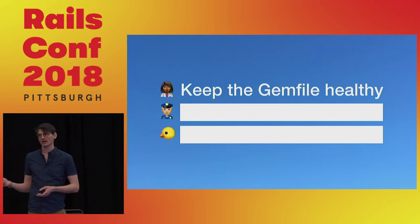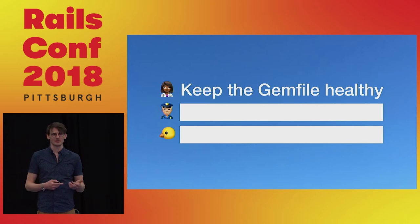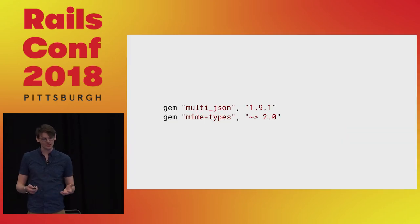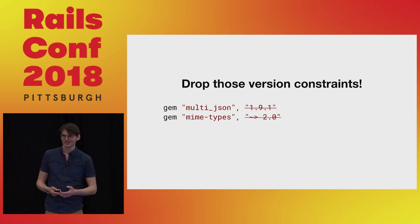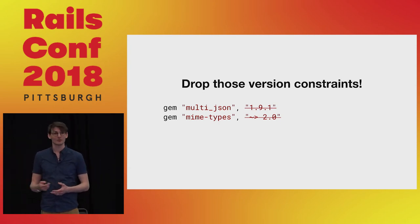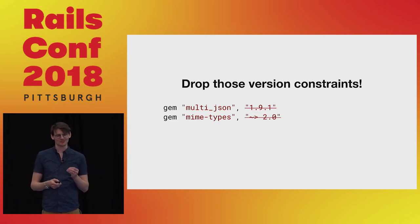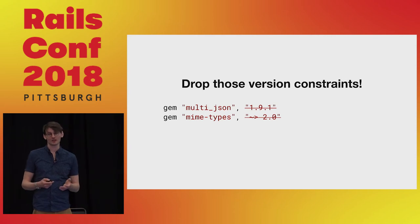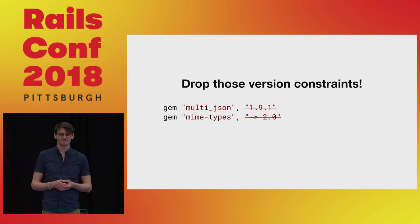If we go back to that rigid Gemfile from earlier, there are a couple things we can do to make it easier to work with. The first thing to do is to drop version constraints. There are reasons that you might want a version constraint, but make sure that you have truly a good reason for it, and if it's a specific reason that you can get rid of, do so. If you have to open your Gemfile to upgrade a gem, it's probably too rigid.